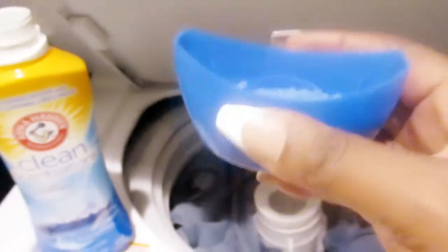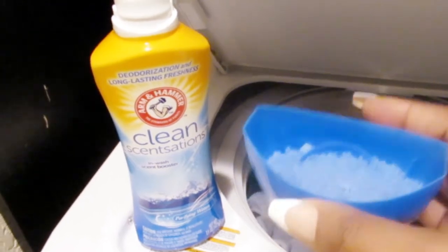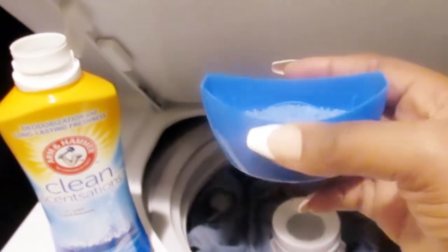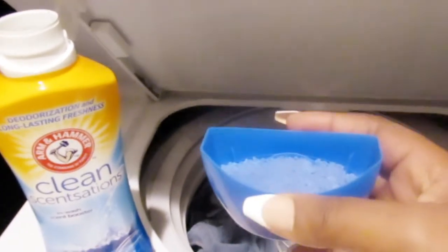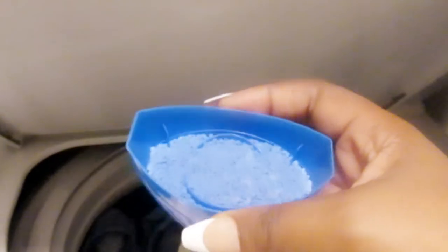But the only problem that I have with Arm & Hammer in-wash scent booster is that it doesn't have a numbered measuring cup for the people that don't know, like myself. So I'm gonna just sprinkle some of this in there, and let me tell you, it does smell really good and fresh. And I think that's gonna be it for that.